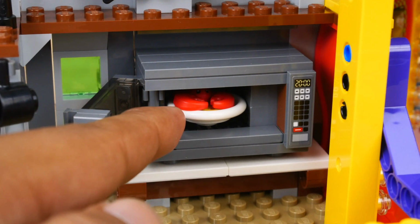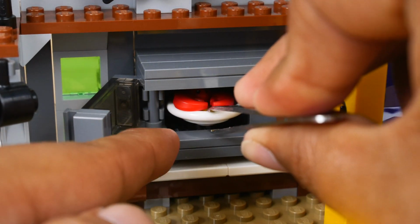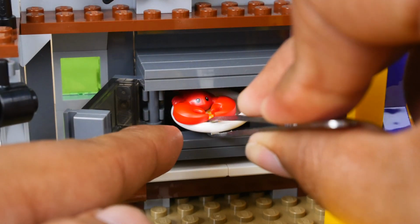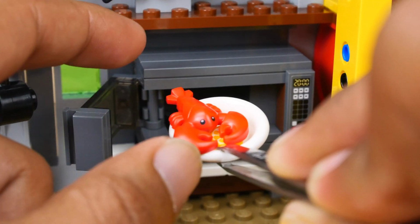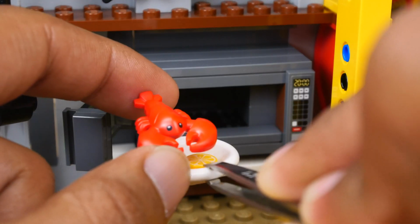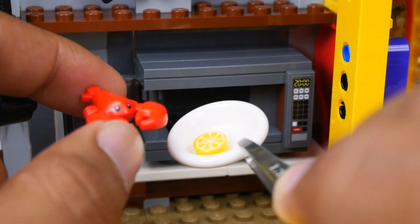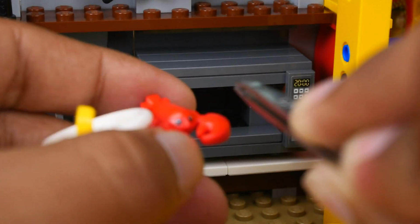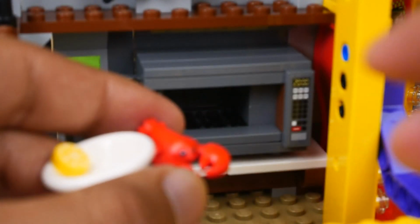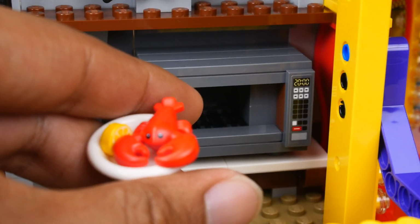And I don't trust my fingers to get that out on camera, so I'm taking the tweezers that I use to apply my stickers. And there is his plate with the lobster thermidor. This piece is pretty rare. I think it's only in this set and the CMF series. And then you have another slice of printed lemon, but the plate is not printed. It was printed in the first CMF series, but it is not printed in this set. But that's still a great reference to the movie.